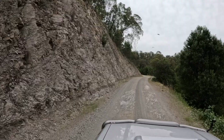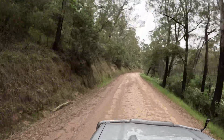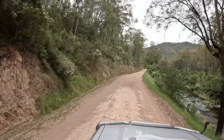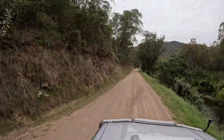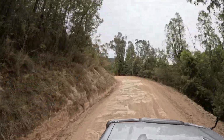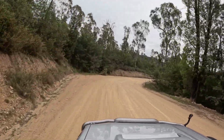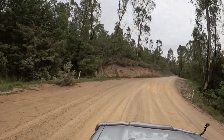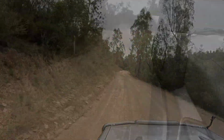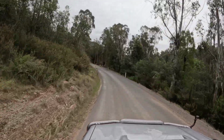Definitely a bit of a hill on the left hand side there where the road's been cut in and the river's on the right. Again, right throughout this road, you're never really too far from the river. You can see sections like this, the road is much wider, so it does change a lot throughout the journey.